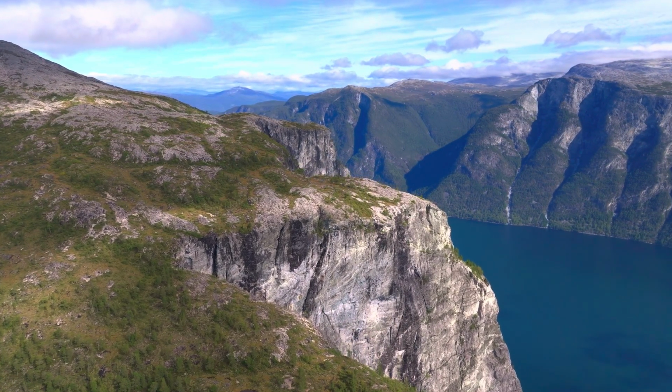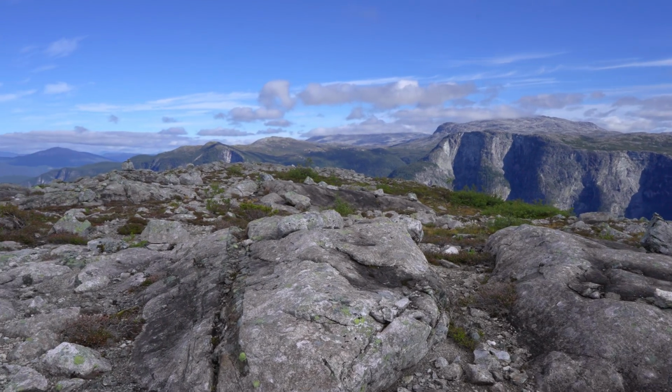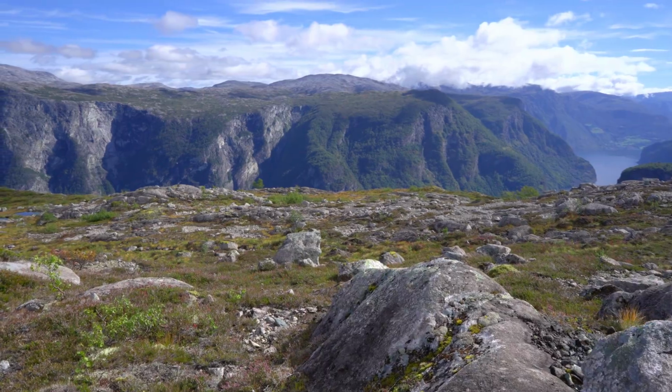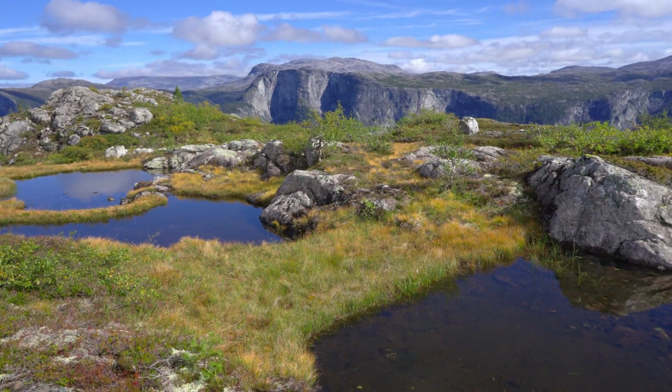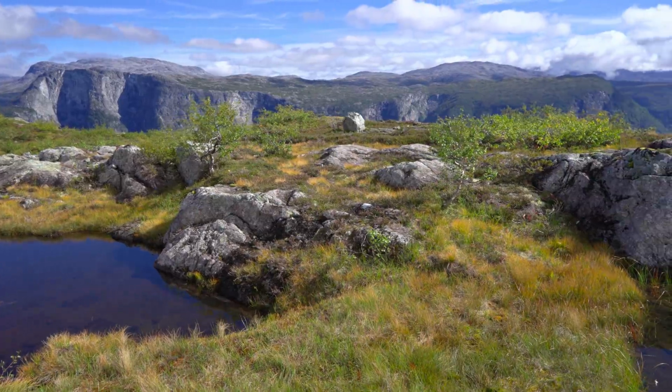While we flew the drone, the clouds dissolved and we had the best weather in a week. The safest viewpoint we found is on the northeast side. Cross the plateau until you see a small swamp with a rock behind it. Cross it, and you find a place where you can sit down and enjoy the view.